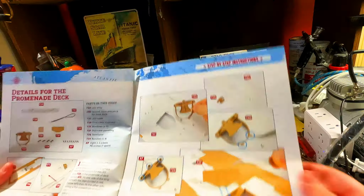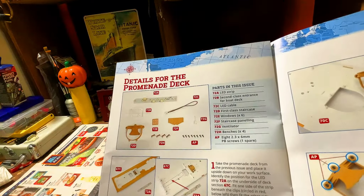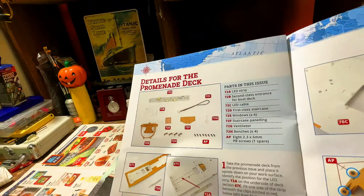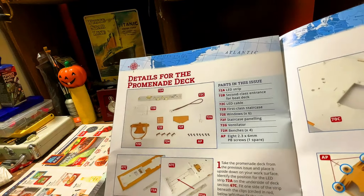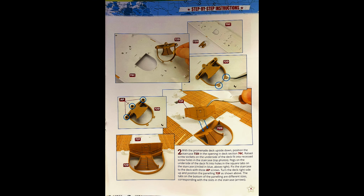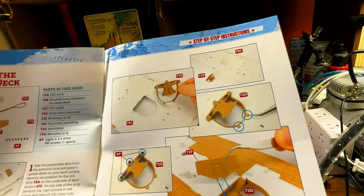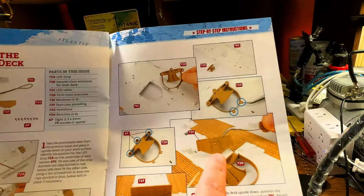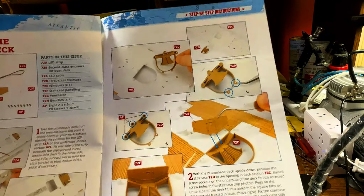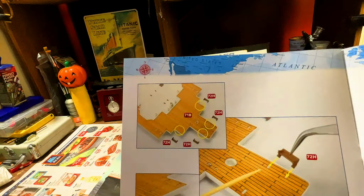Alright, moving on to the instructions. So take the promenade deck from the previous issue and place it upside down on your work surface. Identify the position for the LED strip. You can see we're going to put it in. We're going to fix it with the AP screws. And you can see the back with the clock. Oh, we've got little benches to put on this time.